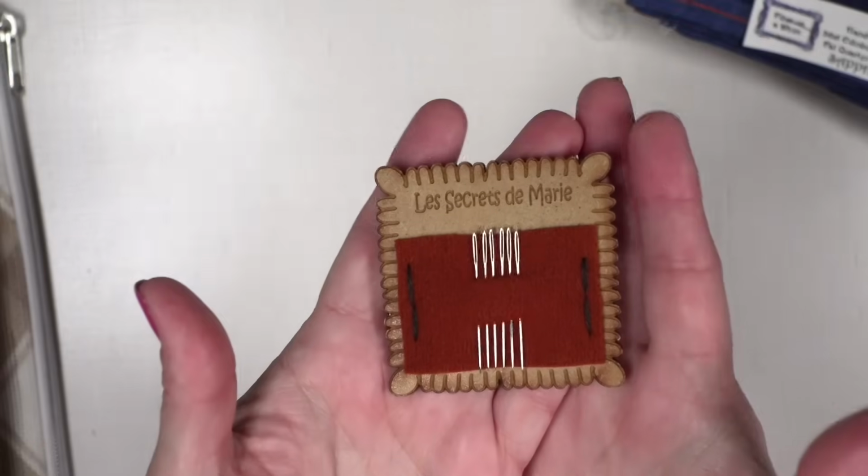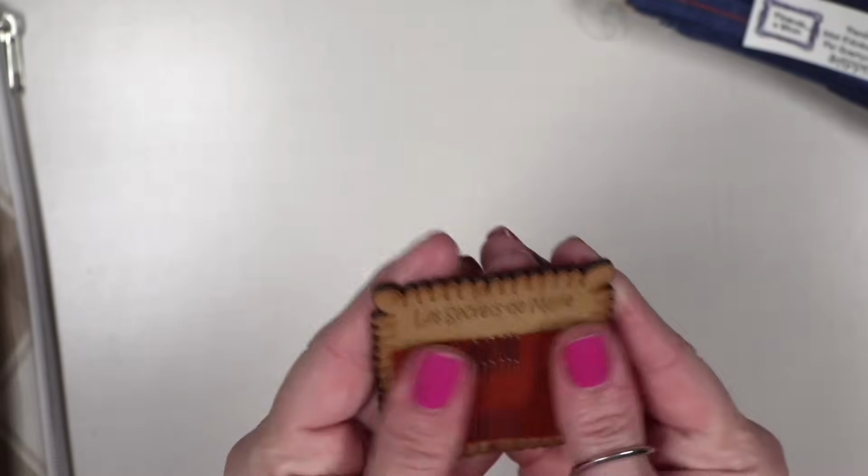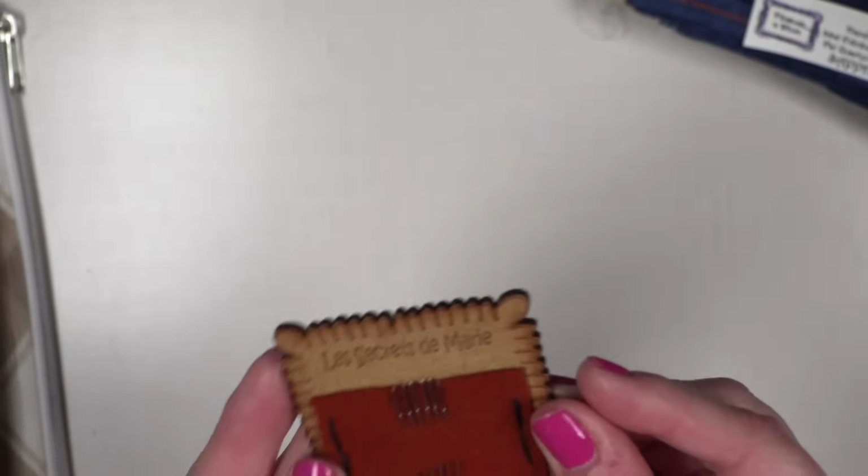And then she also picked up a few additional goodies. This adorable, look at this little doodad with needles. So cute. I'm going to stick this in my little Stitchy box, which really should have been haul. I guess I did get some haul, but I've had it for a couple weeks. Next week we'll share that.